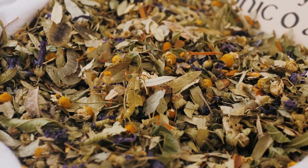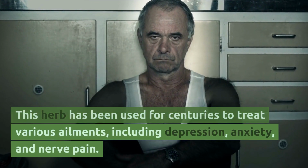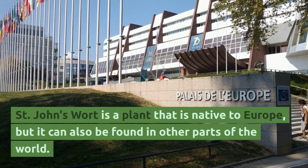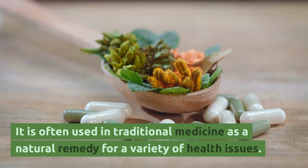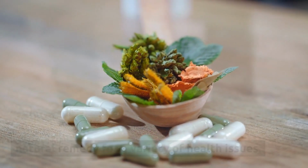Today we're going to be talking about St. John's wort. This herb has been used for centuries to treat various ailments, including depression, anxiety, and nerve pain. St. John's wort is a plant that is native to Europe, but it can also be found in other parts of the world. It is often used in traditional medicine as a natural remedy for a variety of health issues.